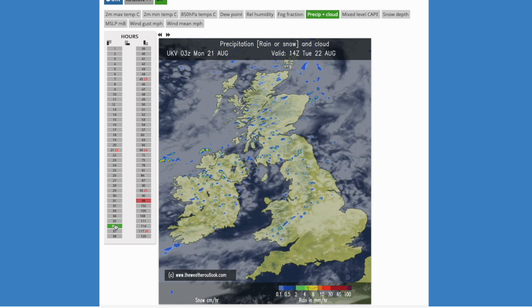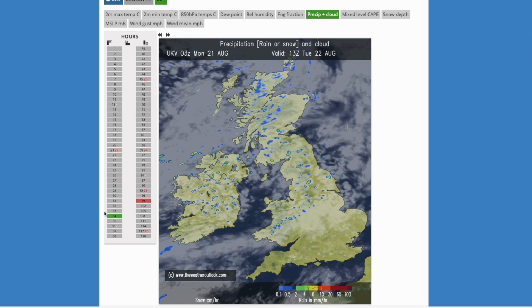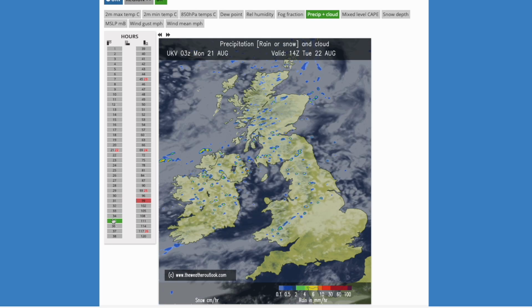Into tomorrow, much of that rain that we are seeing overnight does dissipate, leaving some remnants of cloud and a few showers, but actually a more widespread, drier day tomorrow. And of course, plenty of sunshine around those few showers, especially in southern areas.